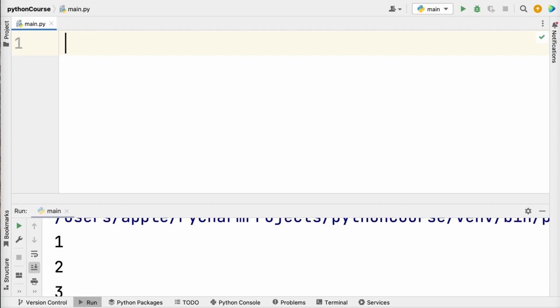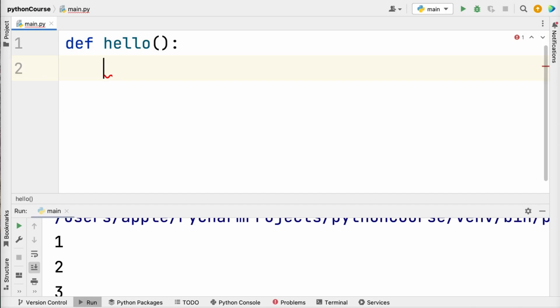In Python, a function is a block of code that performs a specific task and can be called by other parts of the program. Functions are defined using the def keyword followed by the function name and a set of parentheses. For example, we have a function hello, and we can print something in this function. Hello CodeWithMuh.